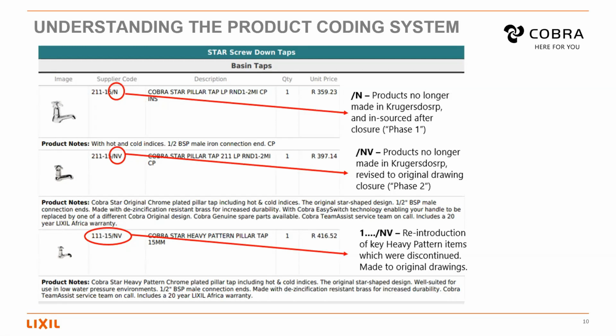You've got to still get your exact price from your merchant wherever you buy. What I wanted to point out, for those who know, is that product would be a light pattern pillar tap. So we'd all know it as a 211. And when we reintroduced it after we closed the factory, we had to differentiate between the 211s, which we already had in stock, and the new ones, which came out of the new LIXIL factory.